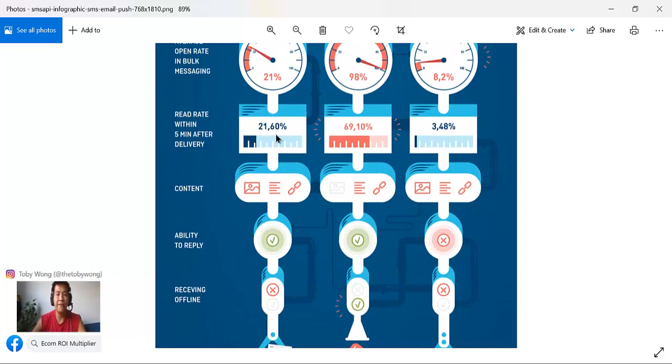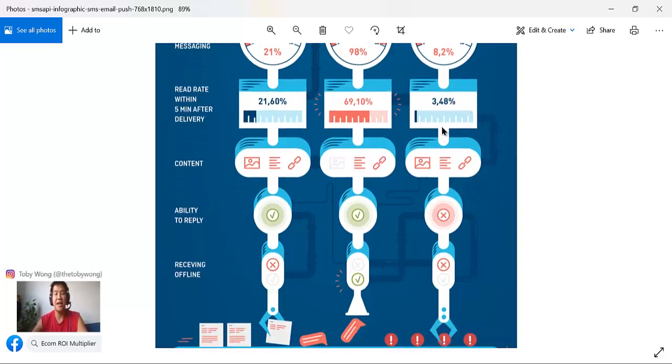And the read rate within 5 minutes after delivery is 21.6% for email. SMS is 69%, which I think is quite high. It's the highest. And for the in-app notification, once people know who sent these messages to them, they will choose to either read it or ignore it. So just like that. Okay, if it's important, they'll read it. If they know it's a sales message, they just ignore it. And the content, you can deliver via email as graphics, text, or HTML links.